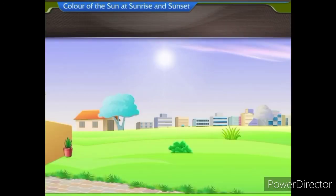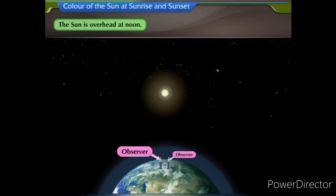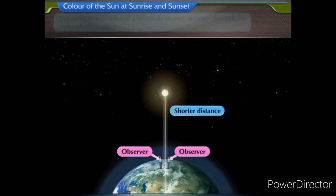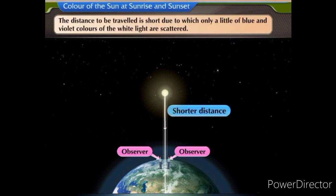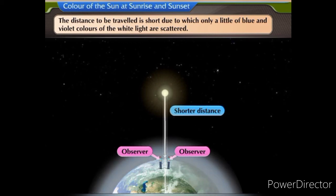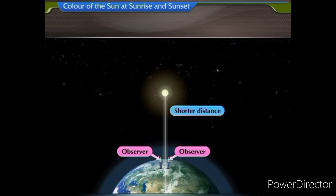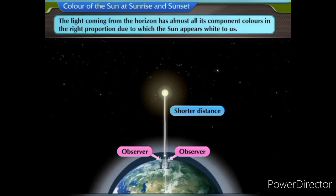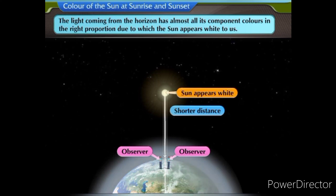You might have observed that the sun appears white at noon. This is because at noon the sun is overhead and thus the sunlight has to travel a relatively shorter distance through the atmosphere. As the distance to be traveled is short, only a little of blue and violet colors of the white light are scattered. As a result, the light coming from the horizon has almost all its component colors in the right proportion, due to which the sun appears white to us.